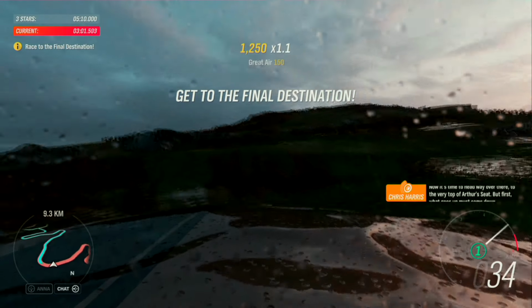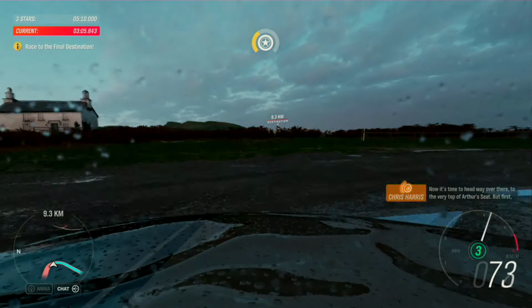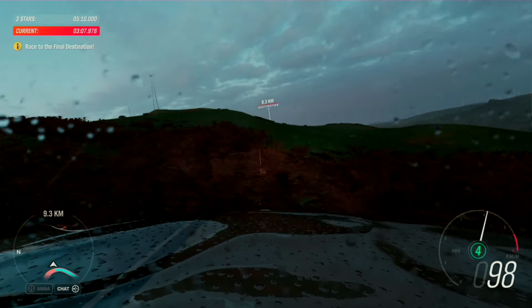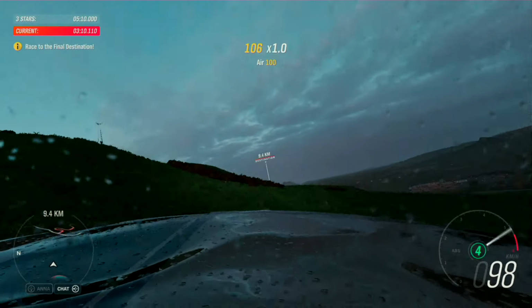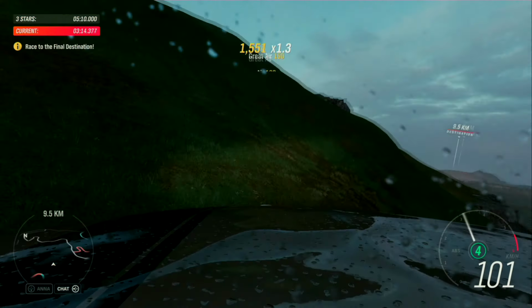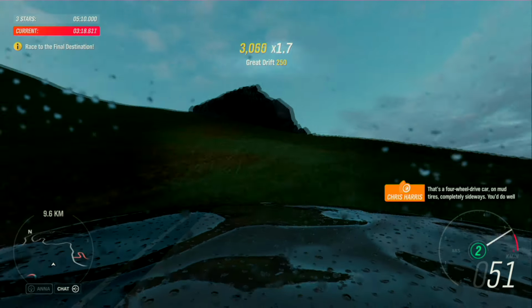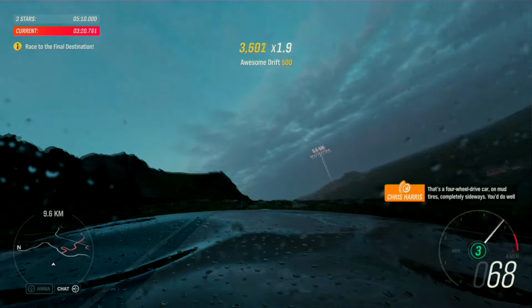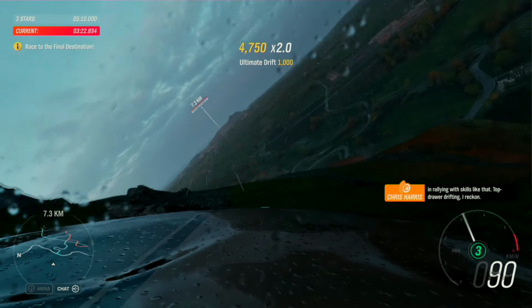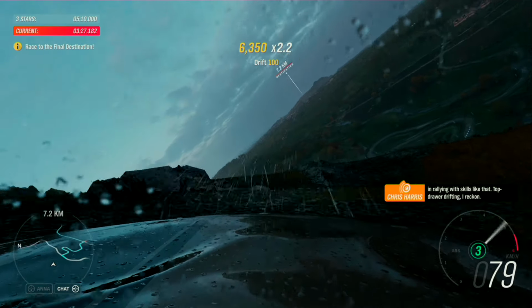But first, what goes up must come down. That would work. Turn around when it is safe to do so. Did turn around. I'm facing the right way, so I'm not turning around. Whoa, whoa. Trying to get a bit higher. That's a four-wheel drive car on mud tyres, completely sideways. You'd do well in rallying with skills like that. Top draw drifting, I reckon.